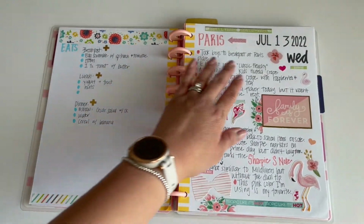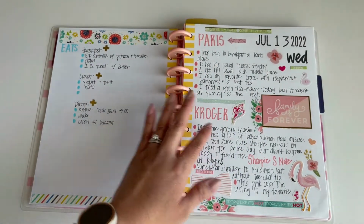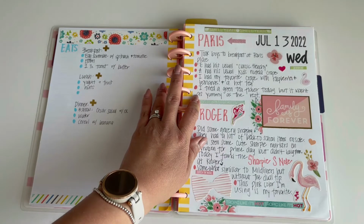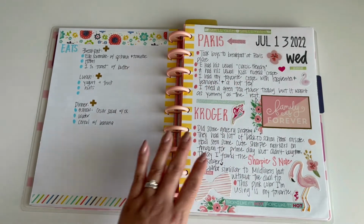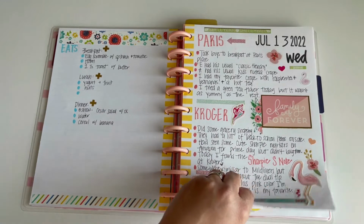Like, whatever we're doing that day, I will give it a title and then just write about that part of my day. So you can see here we went to eat at a place we call Paris because they sell crepes. And so I wrote all about that experience. And then we went grocery shopping. So I wrote the name of our grocery store.